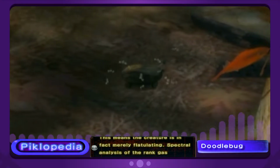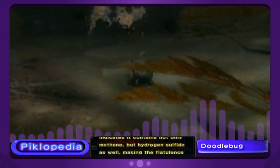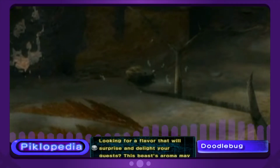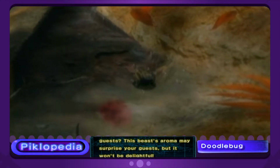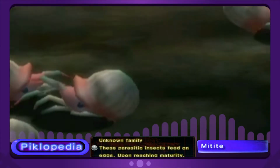Spectral analysis of the rank gas indicates it contains not only methane, but hydrogen sulfide as well, making the flatulence a grade 13 biohazard. Looking for a flavor that will surprise and delight your guests? This beast's aroma may surprise your guests, but it won't be delightful. Meatite. Unknown family. These parasitic insects feed on eggs.